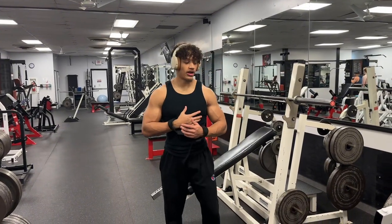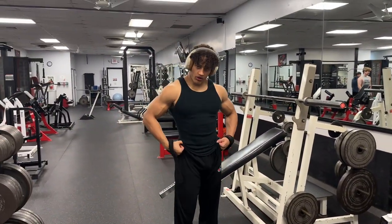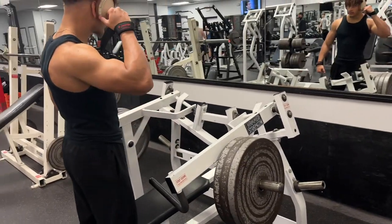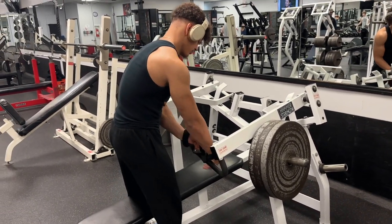So I'm on shrugs right now. As you can see, we're on the flat bench machine, and I'm gonna show you guys. We learned this a long time ago. I forget who told us about it, but one of the best things you can do is shrugs. No one really told us. We just seen someone hitting shrugs over here.